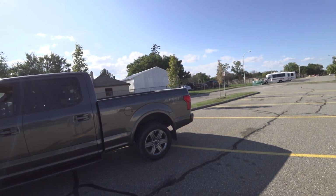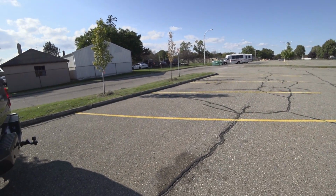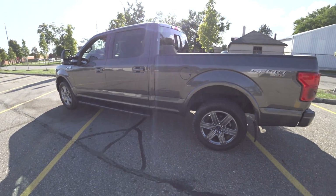And you're typically going to want to use weight distribution with those kind of trailers anyway, because they're so big and they can cause so much sway with the wind and all that. But look at a max towing package or a max payload package. This here is a max towing package.